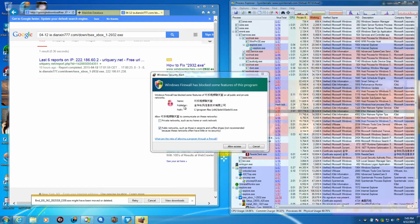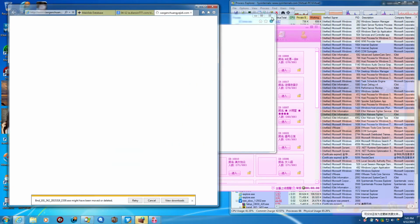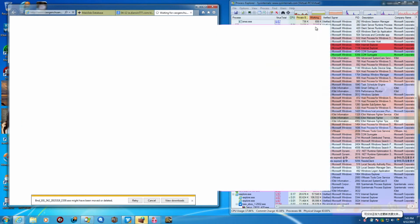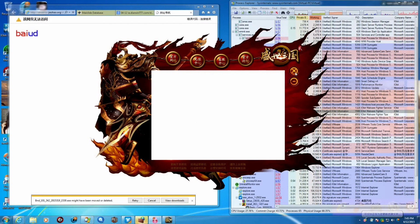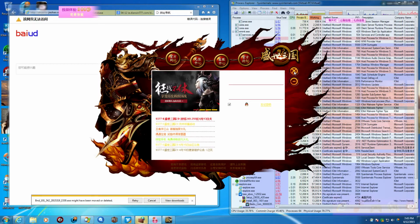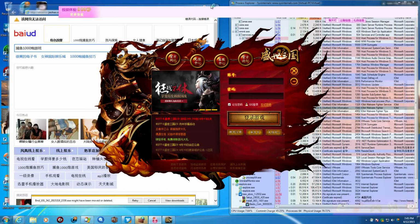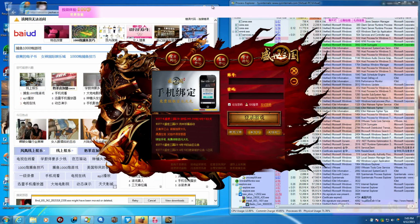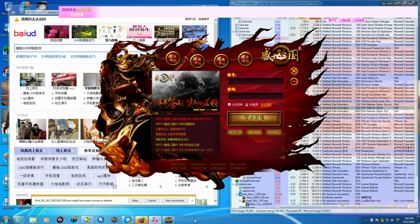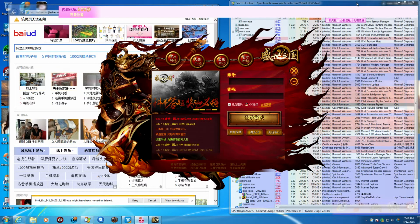Okay, Windows Firewall here is blocking something. What the hell? Yeah, this thing is definitely infected. Yeah, no, I don't want whatever you're selling there. See, everyone? Oh, shit. Cute. Yep, exactly. Can I close out any of this stuff? No. I think. All right.